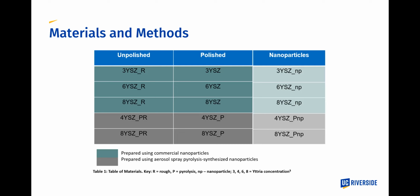And then the numbers mean different yttria concentrations, because the higher the concentration of yttria, the more transparent the disc will be. But at some point, we do have to take away from that, and it will start to weaken the ceramic if the concentration is too high. So we want to look at what's the best concentration, what's the best combination of YSC discs that we can use to have a good amount of transparency and a pretty strong ceramic.